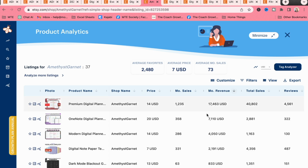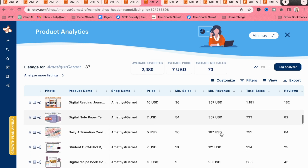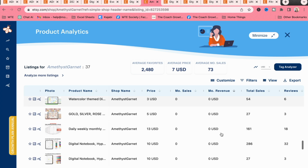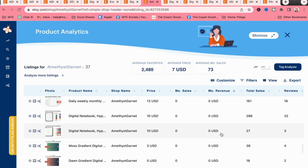The premium digital planner, the OneNote digital planner. And then if you want to keep scrolling, you can see daily affirmation cards. They made 167 in the past month off of that. And then some of these down here just don't do well. And you can kind of analyze that in different shops and see which ones just don't do very well.